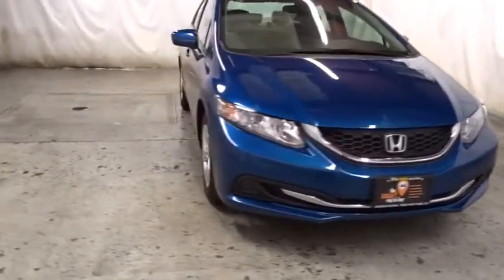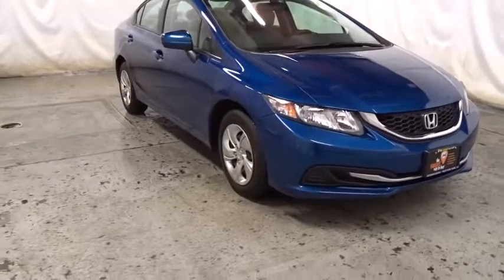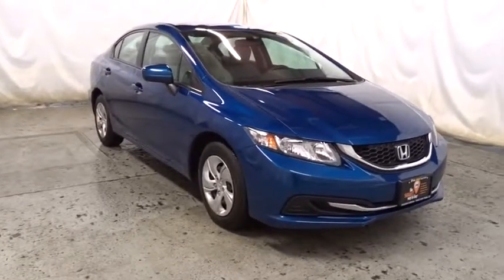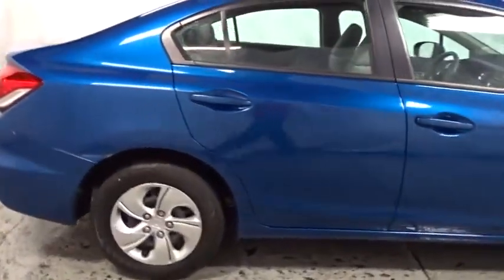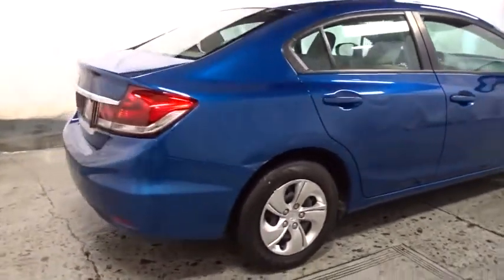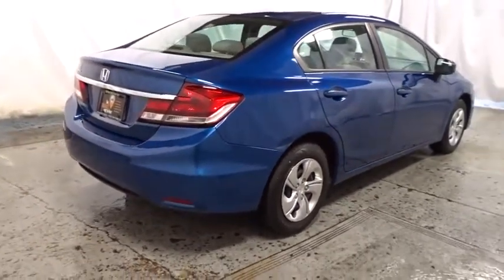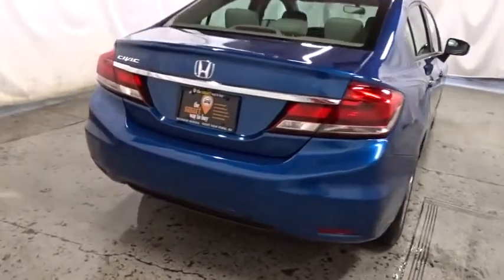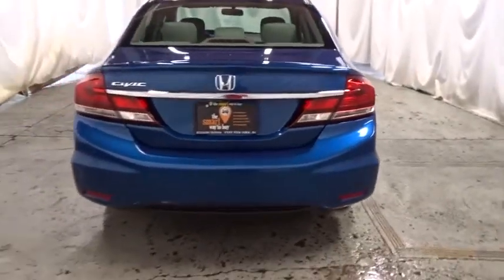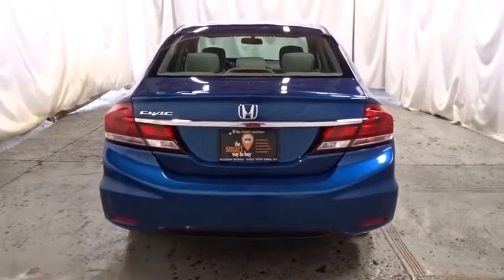Backup camera, keyless entry, Bluetooth, front wheel drive, trip computer, auxiliary audio input, day and night rear view mirror, tachometer, outside temperature gauge, cloth seat trim, engine immobilizer, body color door handles, four-piece floor mat set, low tire pressure warning, power rear window sunshade. Your new ride is just a phone call away.